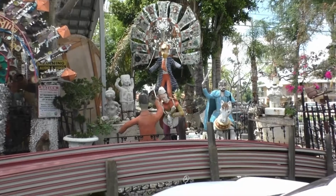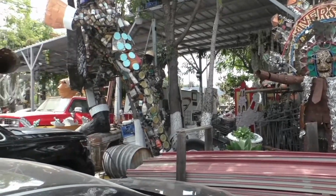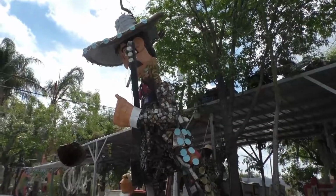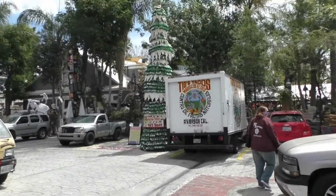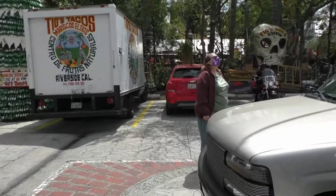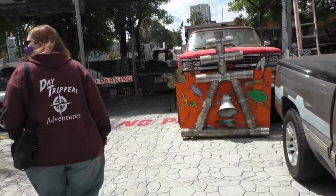Well, this is not your normal taco place, I tell you. They have all kinds of crazy stuff out here and all kinds of art. Boy, look at the art. Oh my goodness. Crazy stuff. We're just in the parking lot. We haven't even gotten over there yet, but they have like a big Christmas tree here. Oh, look at this. Holy cow. They got all kinds of stuff. So let's see what we find as we go along.